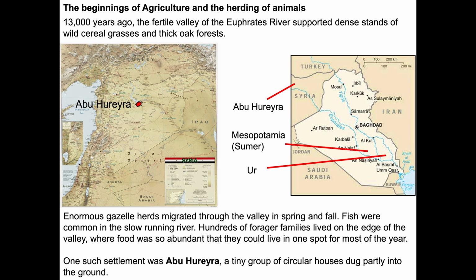Most people don't. 13,000 years ago, in the Euphrates River Valley, there were thick stands of wild cereal grasses and oak trees, and enormous elk herds running back and forth through the spring and fall. Fish were common. Hundreds of families lived on the edge of the valley where food was so abundant they could stay there for most of the year, if not year-round.